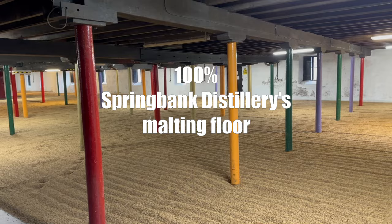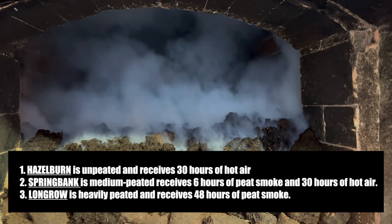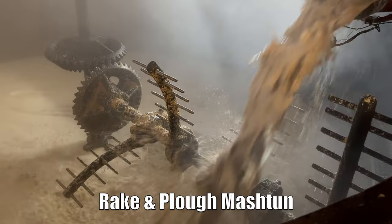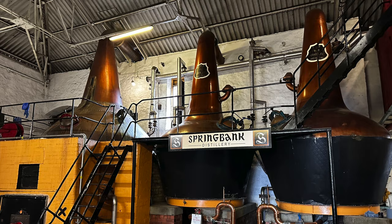Springbank produces three variances of malt. Hazelburn is unpeated and receives 30 hours of hot air. Springbank is medium peated and it receives 6 hours of peat smoke and 30 hours of hot air. Longrow is heavily peated and receives 48 hours of peat smoke. The distillery uses a cast iron open top mash tun. They have 6 boat skin large washbacks to ferment for 72 to 110 hours.